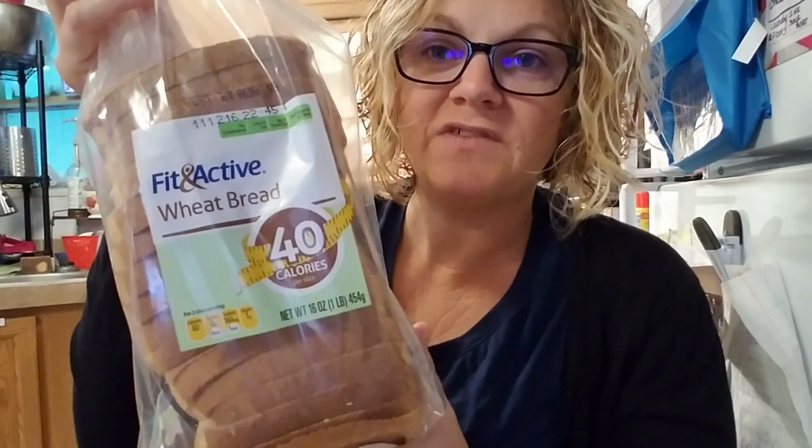My go-to product this week is the Fit and Active Wheat Bread, 40 calories a slice. For two slices, it's 80 calories, it has half a gram of fat, and it has 6 grams of fiber. Because remember I fudged my numbers just a little bit, it's not the way it calculates on the tracker. I count this as half a point for two slices, which makes this a really easy, doable thing. You can get lunch meat for 1 point, fat-free cheese for half a point, 2 points. You can make a really boss sandwich.